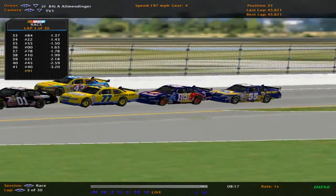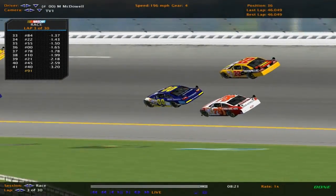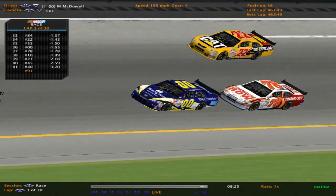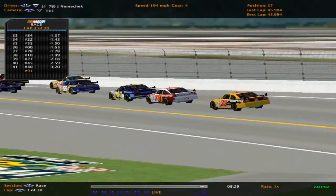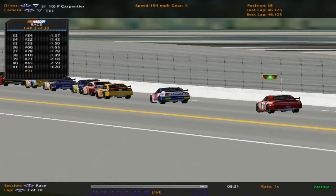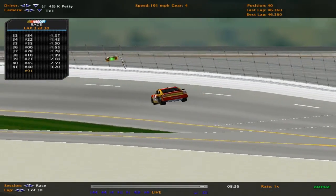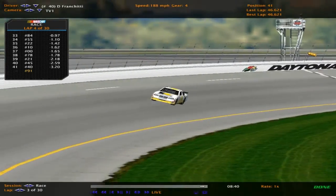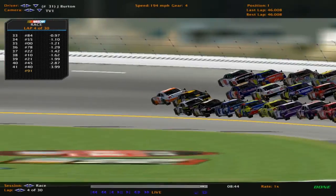There's AJ Allmendinger, the other Red Bull Toyota. There's Michael Waltrip biding his time. There's Michael McDowell, rookie. Actually, Reutimann's not a rookie. He raced last season. Sorry, I got that confused. But there's McDowell. There's Nemechek, Blaney, Patrick Carpentier, and Bill Elliott in the 21. And there's Kyle Petty in the 45, really off the pace. And then there's also another rookie, Dario Franchitti, really off the pace.